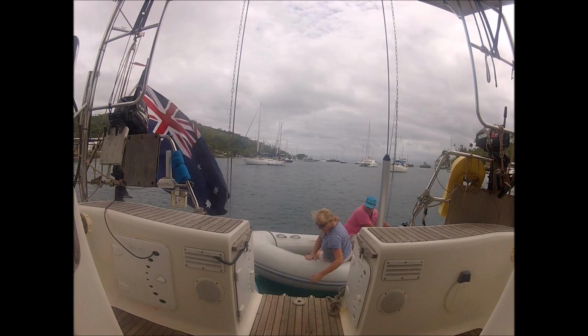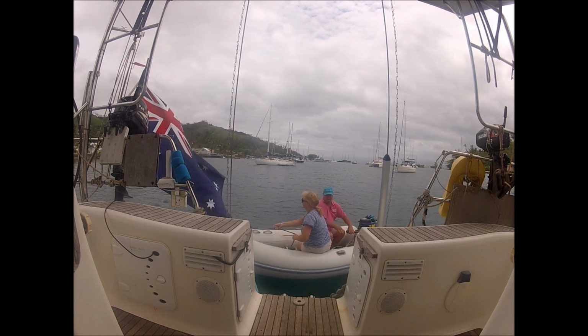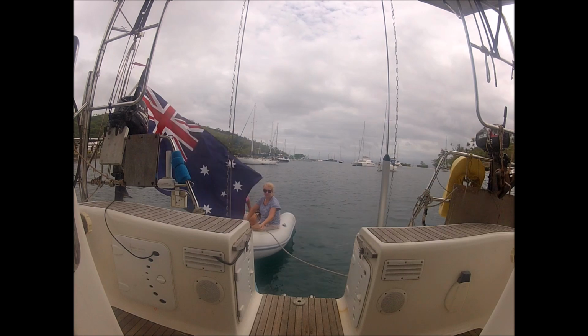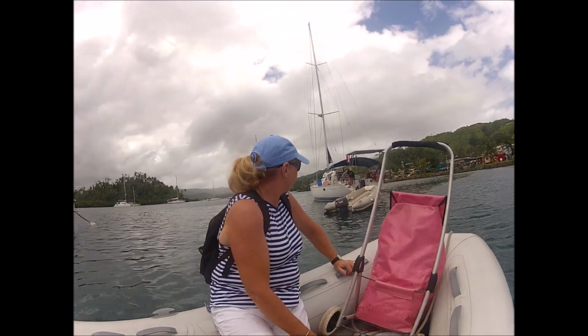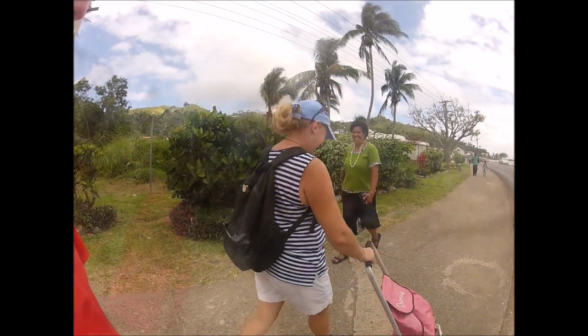We jump in McKenna, our dinghy, and head into town to get some provisions ready for the next part of our journey. No trip to the market would be complete if we did not have our pink granny trolley.